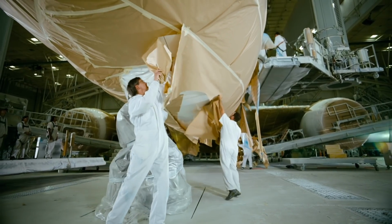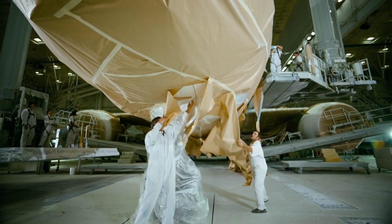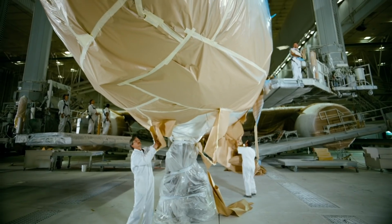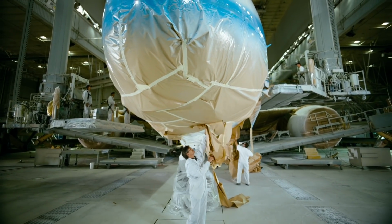The company is under intense pressure to get its first aircraft completed and rolled out to customers before the competition gets too far ahead.